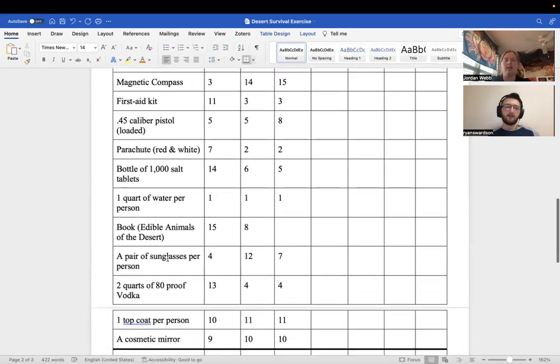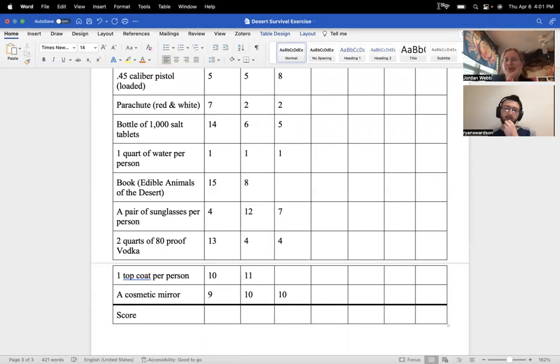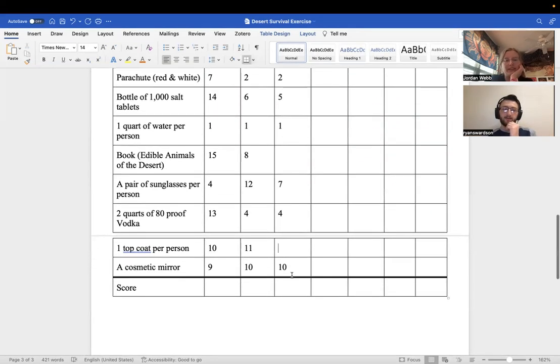I would change 11 to the Book of Edible Animals. Really? Okay. Do you think that's more important than the cosmetic mirror, maybe? That's true. I'm trying to reevaluate the list a little bit. From the 10-11 standpoint, I'm just trying to decide which one's more important.